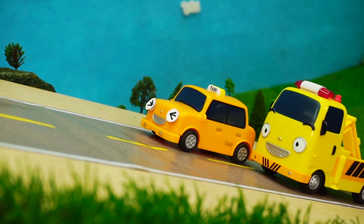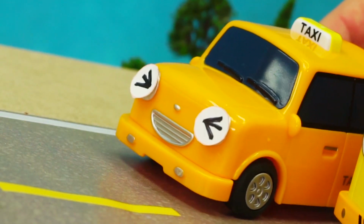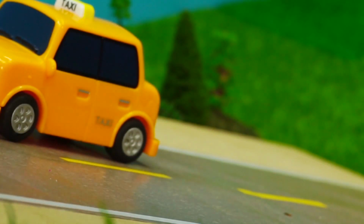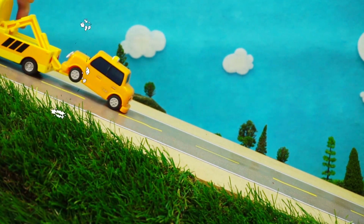Nuri! Toto, you're finally here! What are you doing here? I ran out of fuel while trying to climb this hill! Help me, please! Okay, don't worry, Nuri. I've got this. Heave ho! Heave ho!